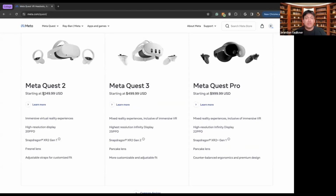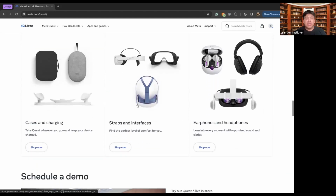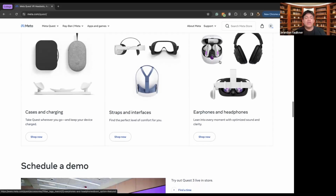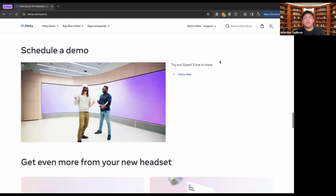So here we can see the general prices. The MetaQuest 2 is $250. The MetaQuest 3 is $500, and the MetaQuest Pro is $1,000. If you upgrade the accessories, it'll also cost you more money. And there's also headphones that you can buy for these products in order to hear all your gaming, all your movies, all your videos right there with you as well.